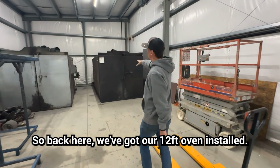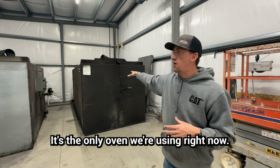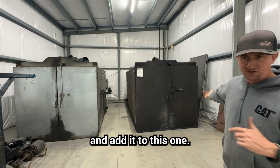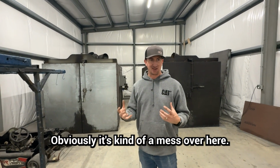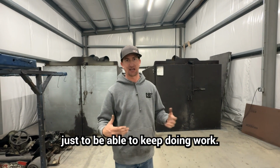So back here, we've got our 12-foot oven installed. It's the only oven we're using right now. This 8-foot oven, we're gonna take the front section off and add it to this one, so we have a 20-foot oven. And then all of this area over here will all be for storage. Obviously, it's kind of a mess over here, but we had to get everything up and running in about a 2-day span just to be able to keep doing work.